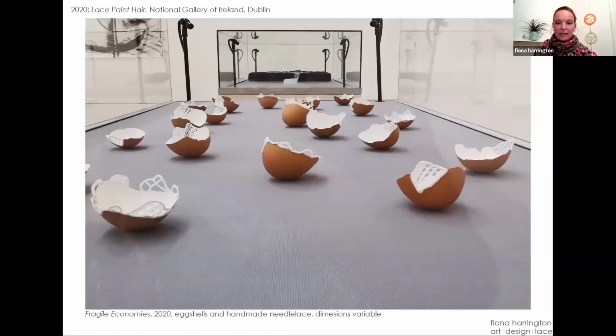So, as well as Production Line, in the other display case in the gallery, I had a piece called Fragile Economies. The view we're looking at here is going through one display case, and at the back you can see the other display case that had the piece Production Line in it. But in the foreground, what we see is a collection of broken eggshells. Fragile Economies is made using 21 broken eggshells and handmade lace, which has been attached.